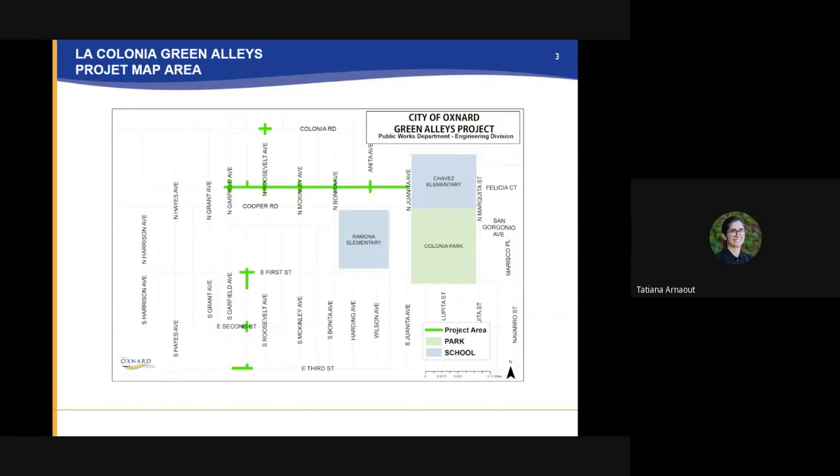This is a grant-funded project, and it was started back in 2018. And so we're now finally at the stage where we're ready to put the design behind us and get into the construction phase.